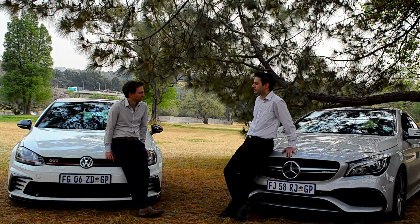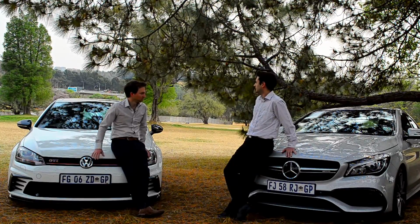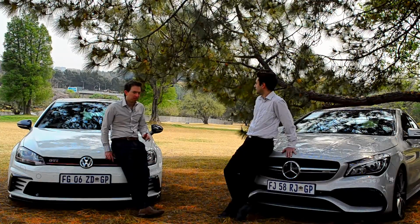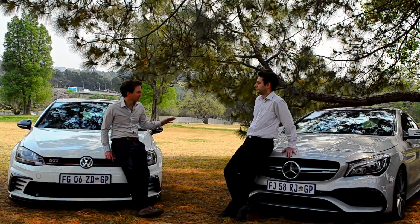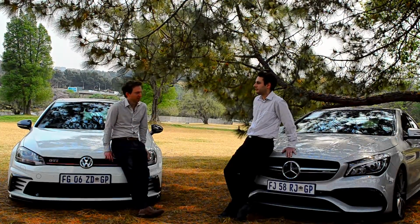So that's, I think, why I preferred the ride of the GTI better. It's also got a much better driving position, so much more comfortable sitting behind the wheel. Throttle's more responsive in the GTI. That said, interior is definitely better in the Merc. Oh, without a doubt. I mean, interior, just general look, quality, etc. 100% better in the Merc.